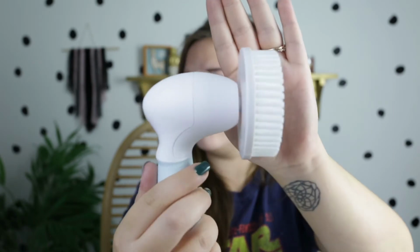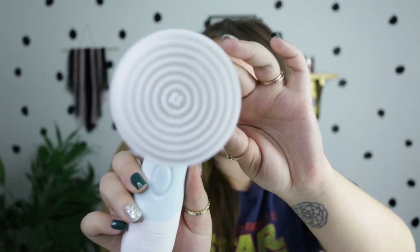So this is just so nice to pop on and then put on the spin and just exfoliate your entire body and just really get a nice deep cleanse. I've had other face brushes in the past, but this is my first one that actually came with a body attachment. So I'm just super happy about this overall tool.